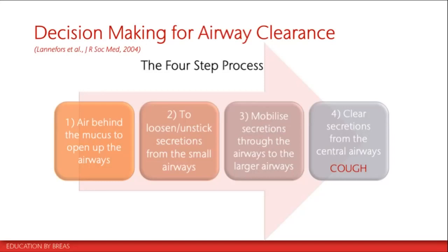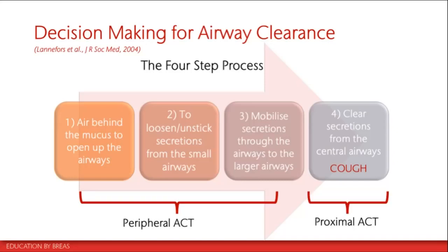Louise Lannefors described this as a four-step process. Firstly, what we need to do is get air behind the mucus to open up the airways. We then need to unstick or loosen the secretions from the small airways and then mobilize the secretions through the larger airways so that they can be cleared with a cough. And we can split this into peripheral airway clearance techniques or proximal airway clearance techniques.